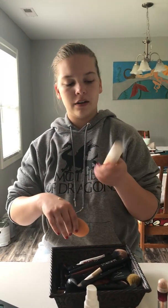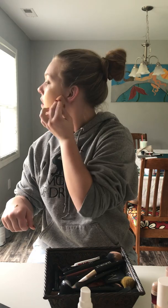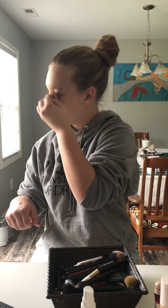Alright, so now I have foundation. You can use really any foundation. Again, Fenty. You can take a sponge or a brush or your fingers, whatever you want, and just put it all over your face.